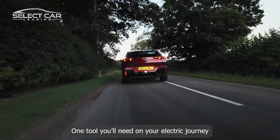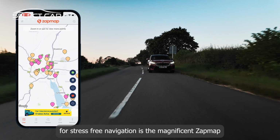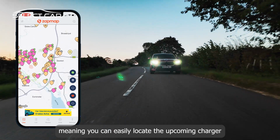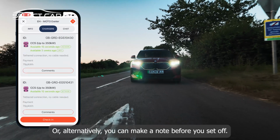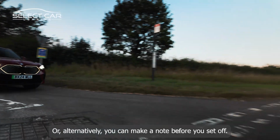One tool you'll need on your electric journey for stress-free navigation is the magnificent Zap Map, meaning you can easily locate the upcoming charger with the best amenities, or alternatively, you can make a note before you set off.